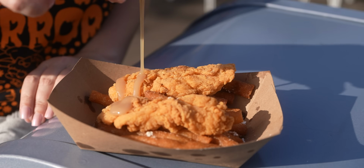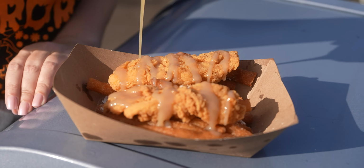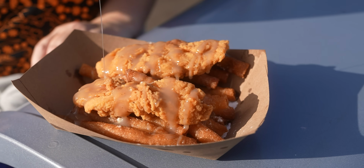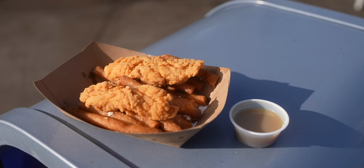These are served with house-made maple sauce, and these were first added to the menu in 2023 as part of the holiday season. And this might be one of the most interesting items that we're gonna be eating today. And I was like, this is kind of weird, right? Yeah. Chicken tenders with funnel cake fries, but then I was thinking, I think it's their version of chicken and waffles. Yeah, fried chicken and waffles.